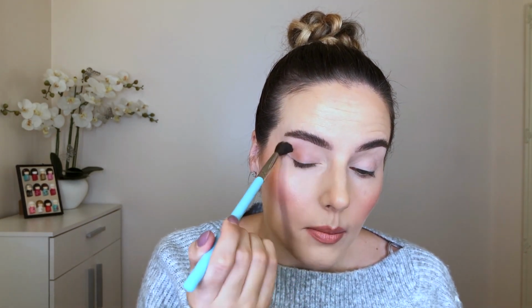So I'm just dipping into the sandy color and kind of working on the outer edge of my eye, literally circling where my outer V is. And whatever is left on, I'm just going into the inner part. But I'm trying to keep the majority of product on the outer part of my eye.